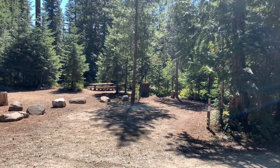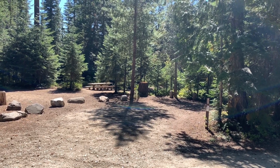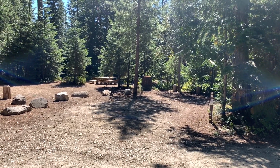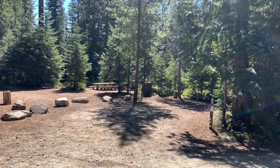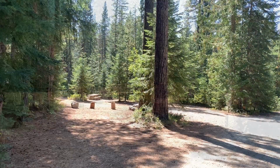I'll put some commentary in the context of the video after I leave this campground and go out toward the main road out there by Fish Lake. If the road's decent and I can get my fifth wheel in here, I'll let you know. But this is a nice campsite, 8D.